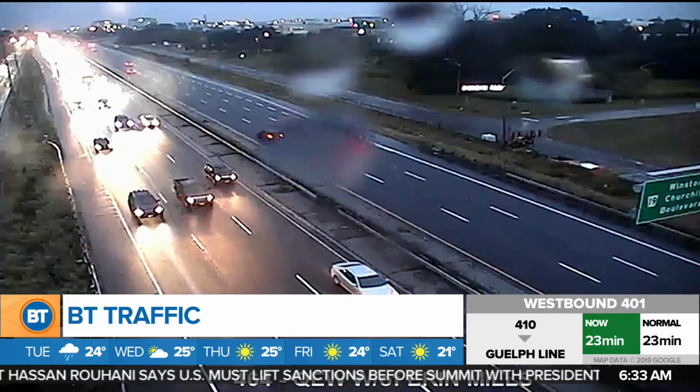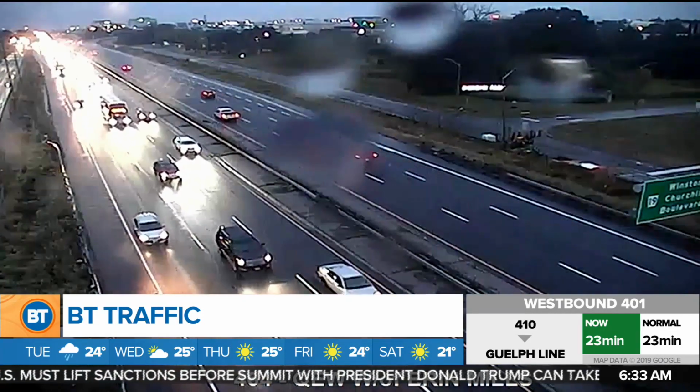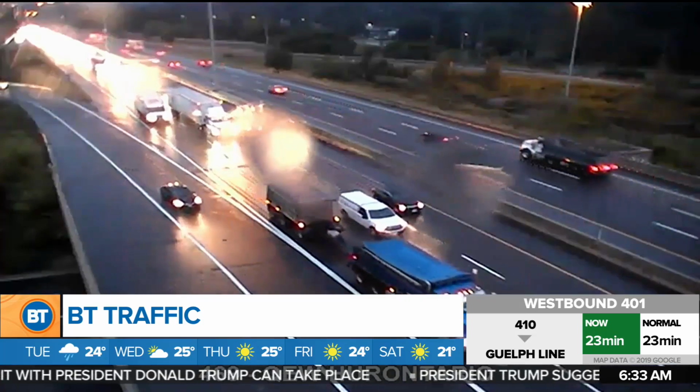We are looking at slick conditions in and around the GTA, so give yourself that extra time heading out the door. As of right now, those slick conditions are slowing you down a little bit more than usual. So eastbound QEW, we're looking at delays from about Bronte to 3rd Line, also slow from south down to about east of Cawthra. Again, those slick conditions adding to the slowdowns through there.